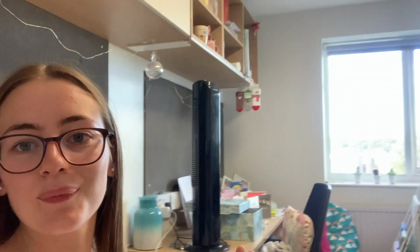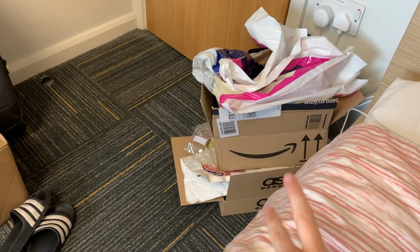Okay, current situation. I've still got my top on. I've just taken this bit down because it was annoying me around my neck. The current situation is everything from my walls is off the walls. They are completely empty. I also have been under my bed and it was a bit of a nightmare. I had to crawl underneath and get to the back. This is the current situation. Let me show you. So this was from under my bed.